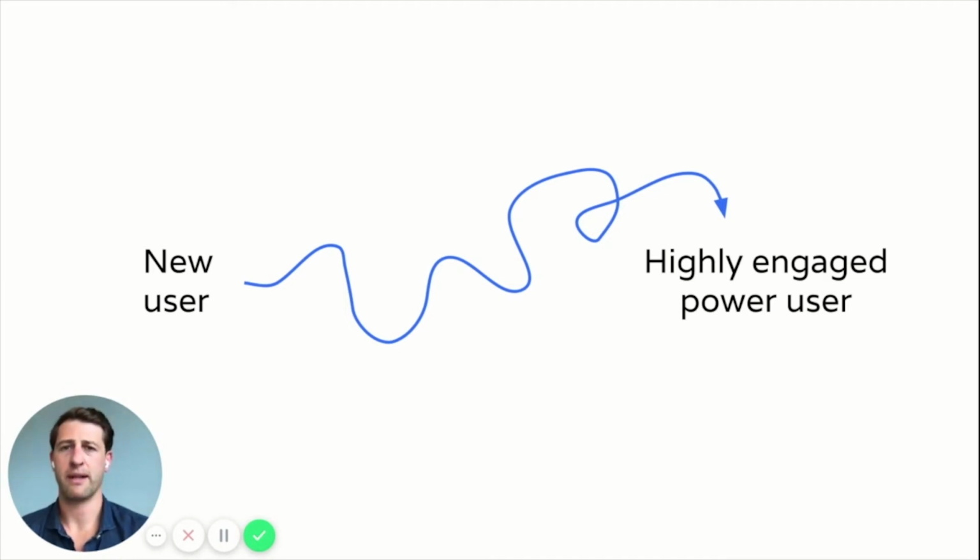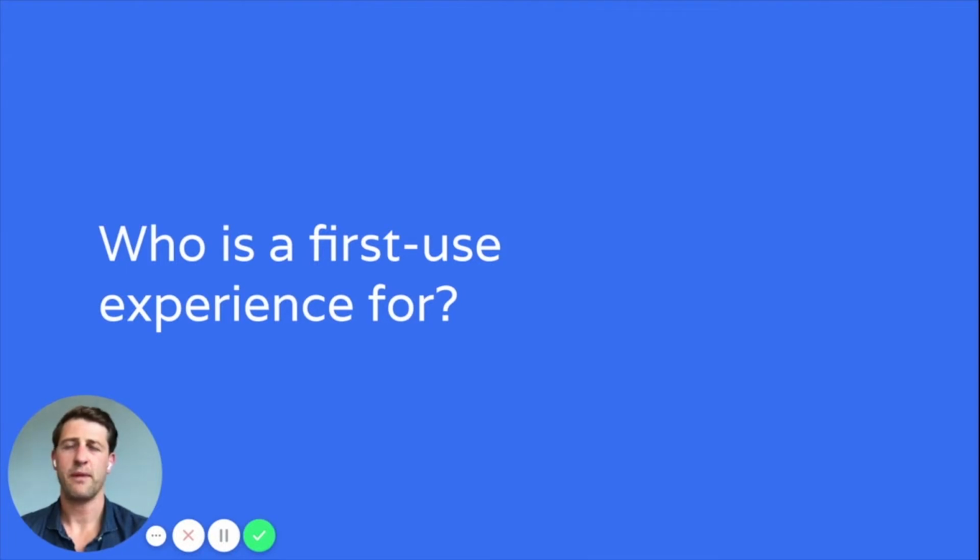Onboarding is this ongoing process which we often forget. And as part of that, the very beginning of onboarding, which might be the first few clicks, or the first few screens, or the first couple of days with the product, right at the start there is a first use experience. So who are these first use experiences for?